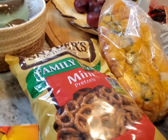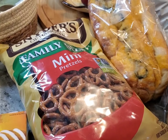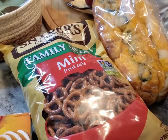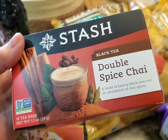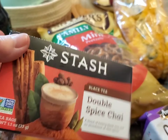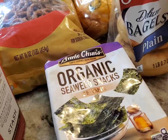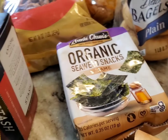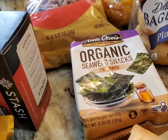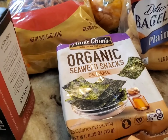And I got some mini pretzels for a recipe. And hopefully I can find that recipe because I already don't remember what it was. Got some double spice chai tea for the season coming. Organic seaweed snacks. I don't know why it was organic. It just happened to be organic. I didn't specify I was looking for it. I don't know how you get, well, maybe they farm it. I was saying, how do you get organic seaweed? You know, because that's what this is.